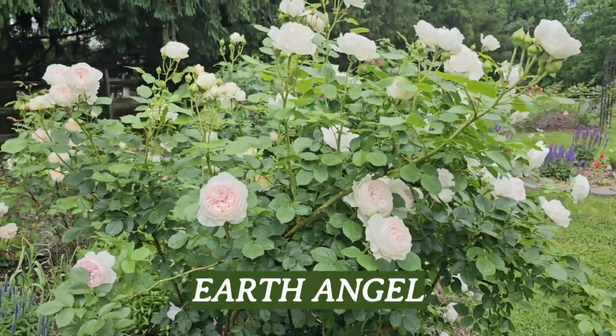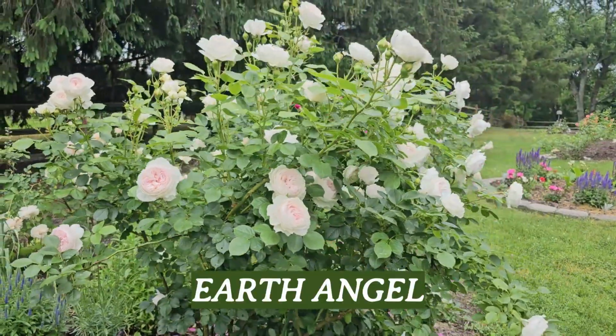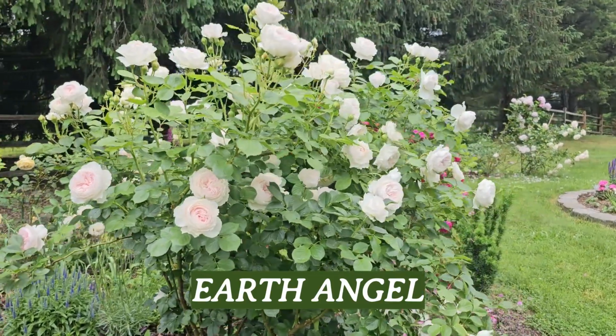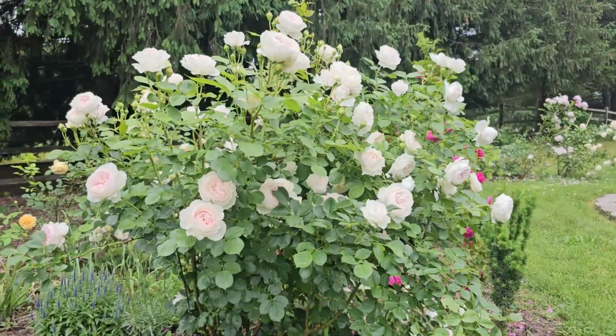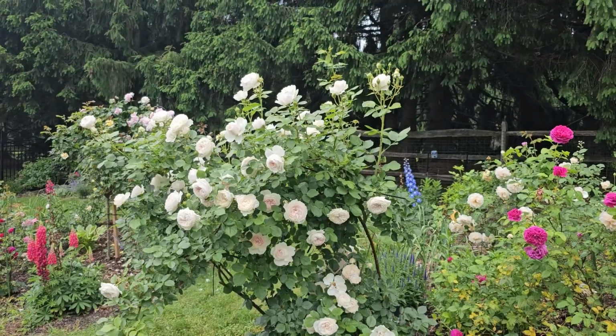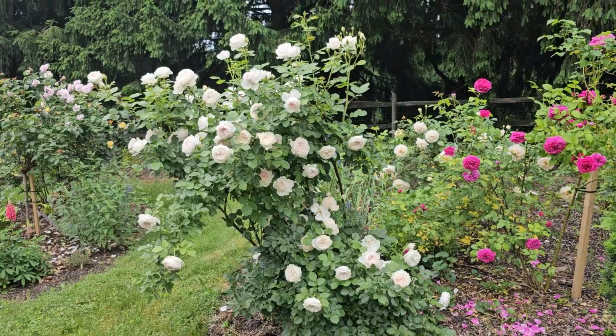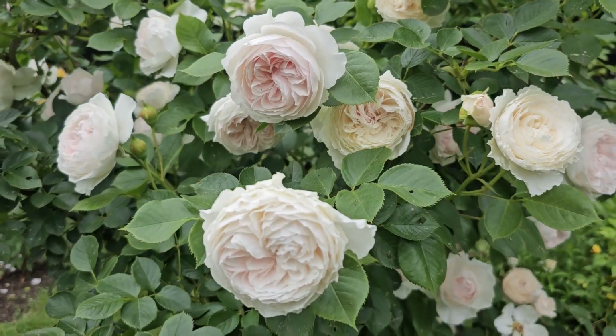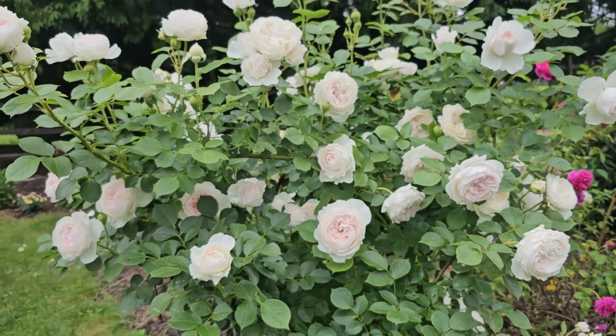If you watched my last video, I said that I would move this Earth Angel to a morning sun spot, but I never did. It bloomed a lot more this year than last year because instead of trimming the canes down, I pegged them down and wrapped the canes around the plant. Pegging gives you more blooms.